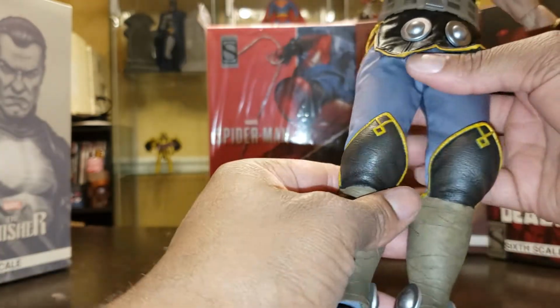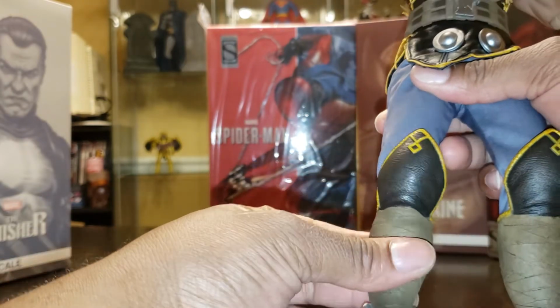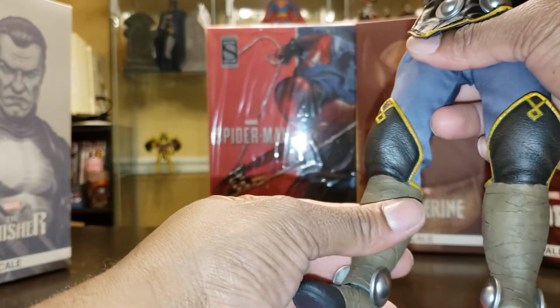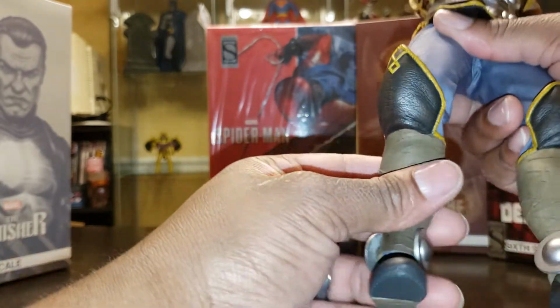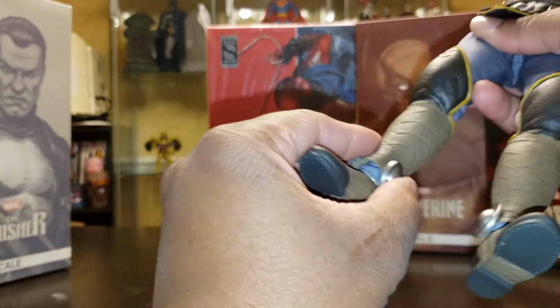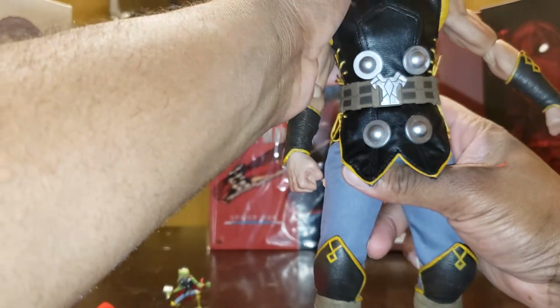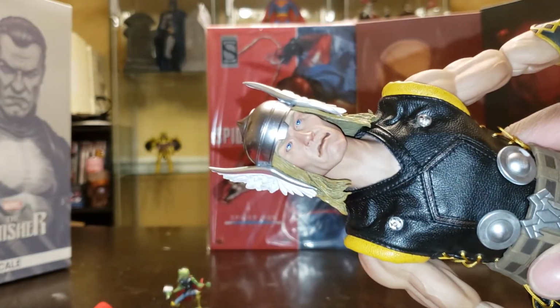It's cool. Moving down. Now the boots are just nice and soft. How you get that flex, that's the whole thing. And they rotate around. Okay. Get it out of the feet. His head looks a little big. Let's really get it on that face.